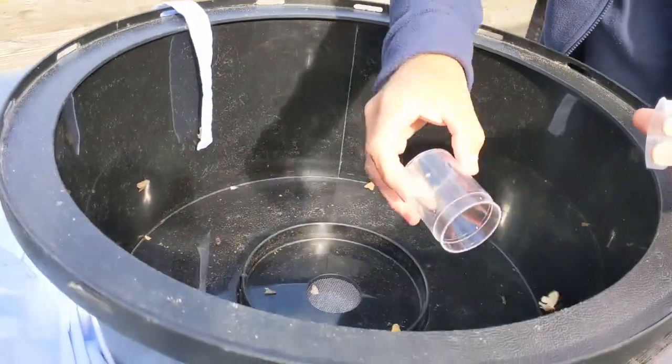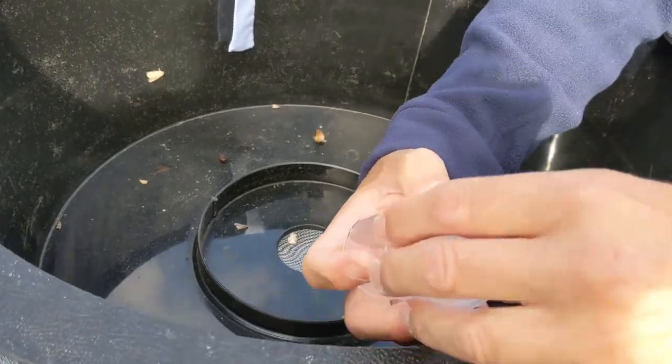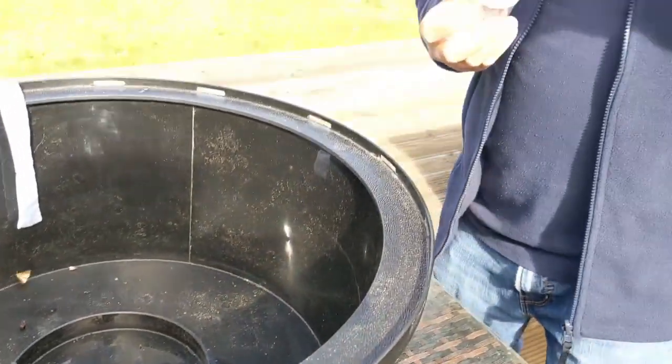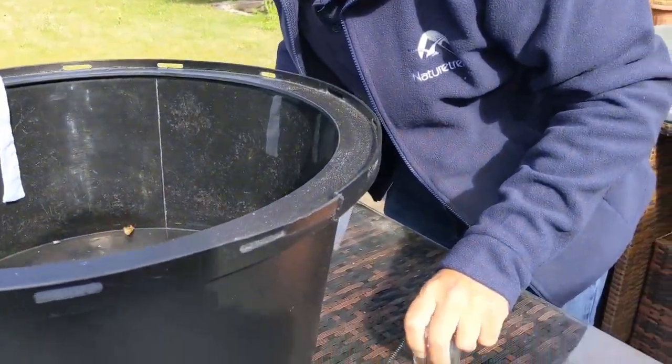Except for this thing here, which I'm going to put in a pot because I can't quite see what it is. Something flew out there, which was a blood vein, but it was in rather poor condition. And I think that's pretty much it, really.